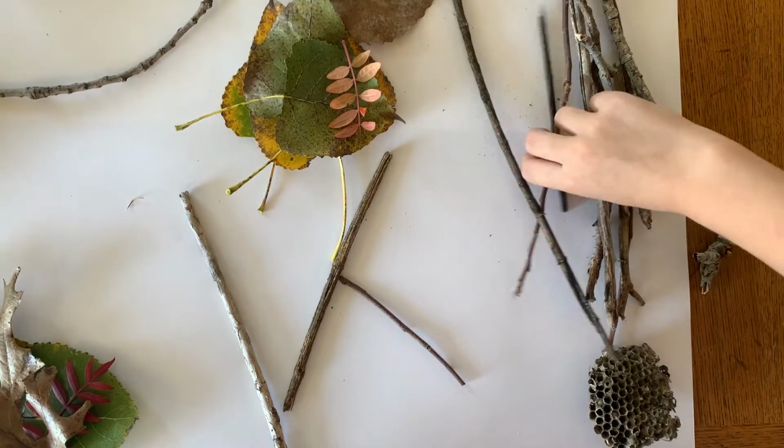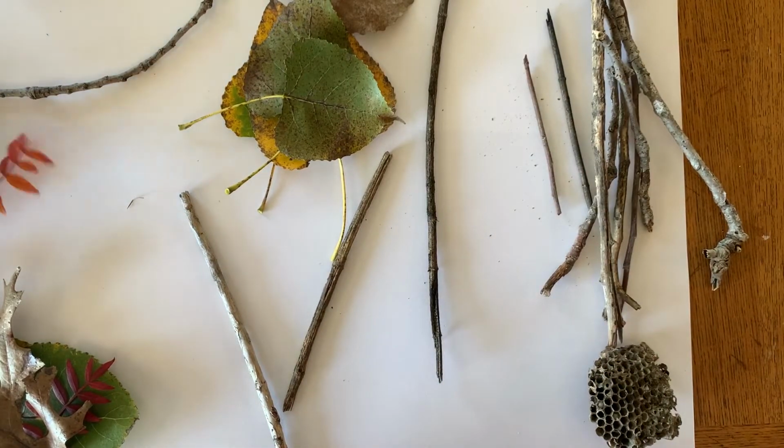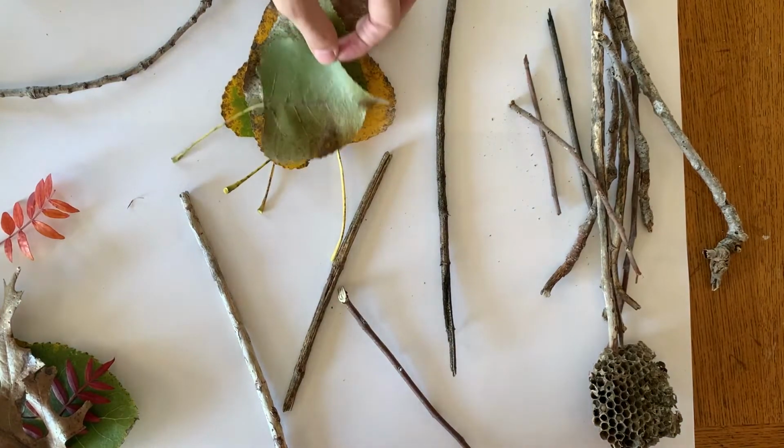What letter are you making? K. Okay. I'm gonna break this. There. Ooh, Alex, good. There's your K.